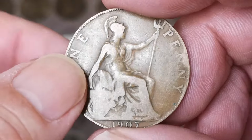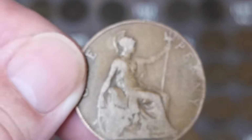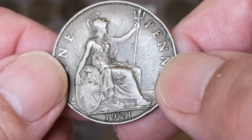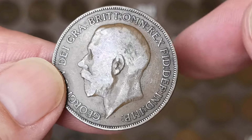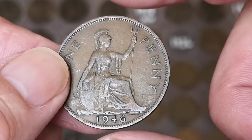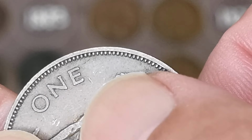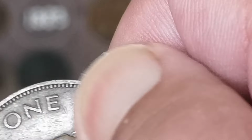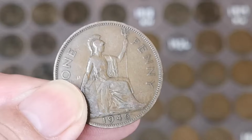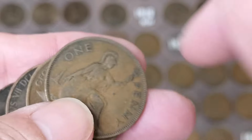Starting off with a 1907 Edward VII. It's not the best 1907. We do have a better one on the board. Right, 1921, King George V. That's Edward's son. 1946 now. For 1946, we're looking for a little dash just to the right of the E up there. No, nothing on that one. Known as the 1946 dot penny. George VI.